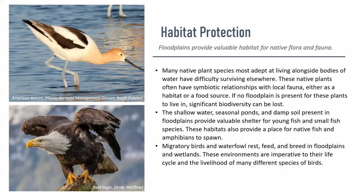Habitat protection. I've got a couple pictures of some wetland birds that can be found in Kansas, specifically bald eagles. We're seeing a lot of those lately. It's nice to see their population recovering. Floodplains provide a valuable habitat for native flora and fauna. Many native plant species, most adept at living alongside bodies of water, have difficulty surviving elsewhere. These native plants often have a symbiotic relationship with local fauna, either as habitat or a food source. If no floodplain is present for these plants to live in, significant biodiversity can be lost.